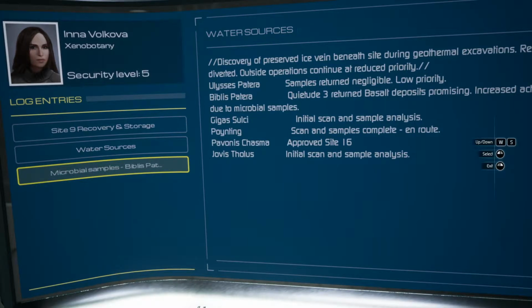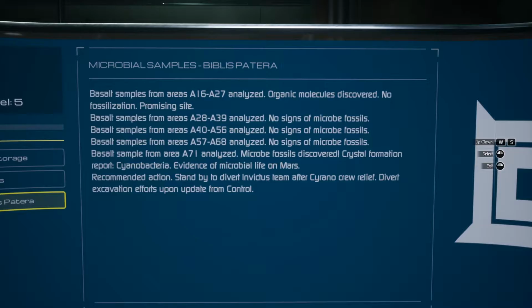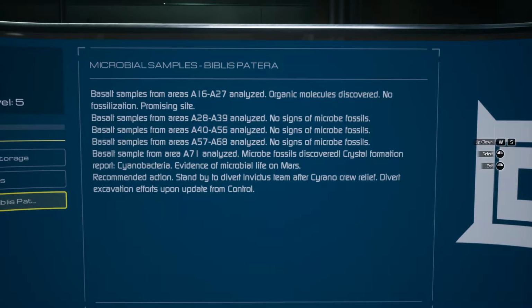Microbial samples, Biblis Patera. Basal samples from areas A16, A27 analyzed. Organic molecules discovered. No fossilization. Promising site. Basalt samples analyzed. No signs. Basalt sample from A71 analyzed. Microbe fossil discovered. Crystal formation report. Cyanobacteria? Evidence of microbial life on Mars. Recommended action. Stand by to divert Invictus team after Cyrano crew relief. Divert excavation efforts upon update from control.